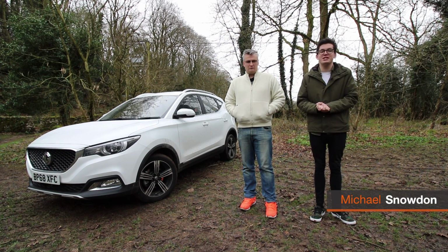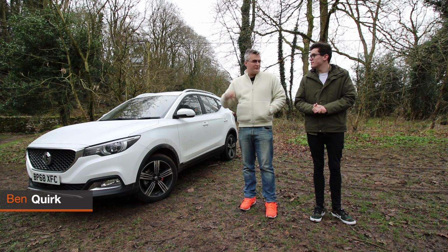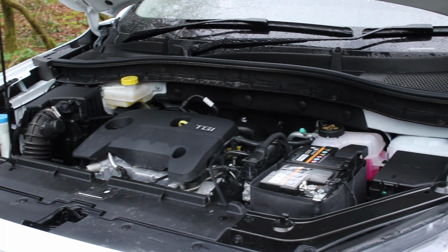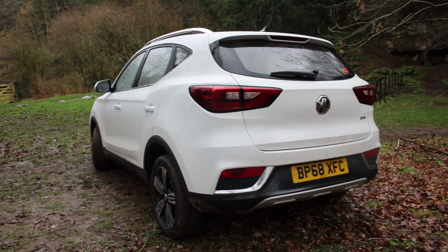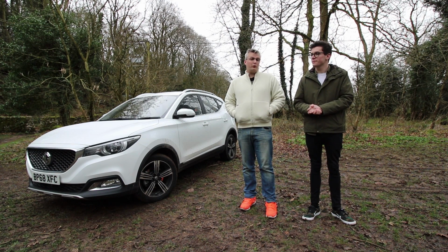Behind us is the MG ZS. That's right, we have another ZS, but this isn't automatic. We have a 1 litre 3-cylinder turbocharged engine with an automatic gearbox. That's right, Michael. It's developed by SAIC in conjunction with GM. The ZS starts from just under £12,500. For that, you get a 1.5 litre petrol engine with a manual gearbox.